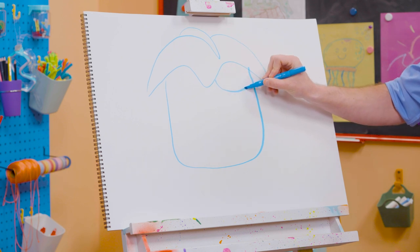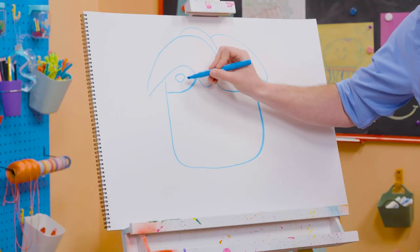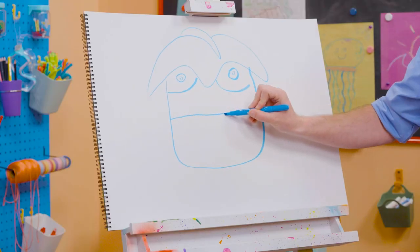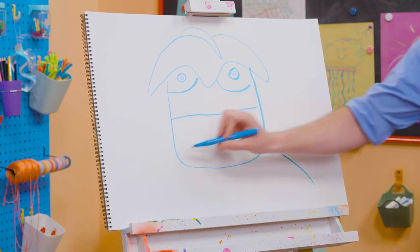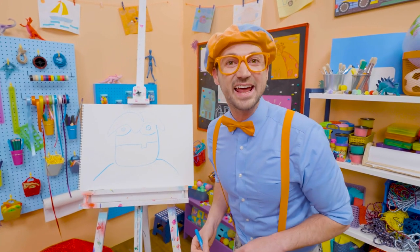And then for his eyes, some more curved lines, and the circle with a circle inside. Another circle with another circle inside, and he can't forget about his mouth. Yeah, a straight line and a silly tooth right there. Whoa! And for his shoulders, there's ARPO. Wow, I love drawing. Did you have fun today?